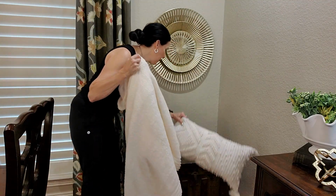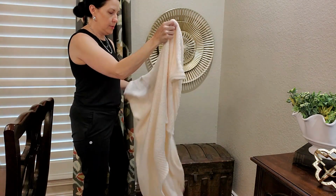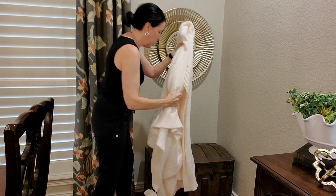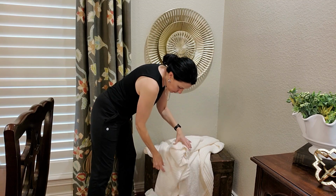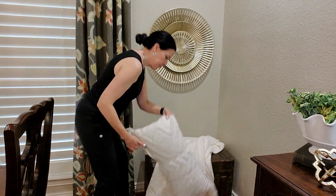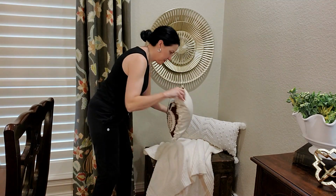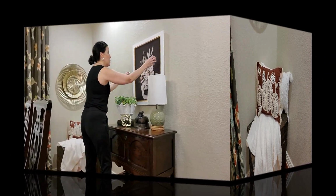These are those Barefoot Dream dupes from Walmart, Better Homes and Gardens. Have them all over my house, and I'm swapping them out here, just casually laying it and nothing structured, again to make it appear less formal than the setting that it's in. Then putting back the same pillow, but then adding a little fall pillow that has this really nice detailing of pumpkins on it, again drawing out the brown accents from my curtains.